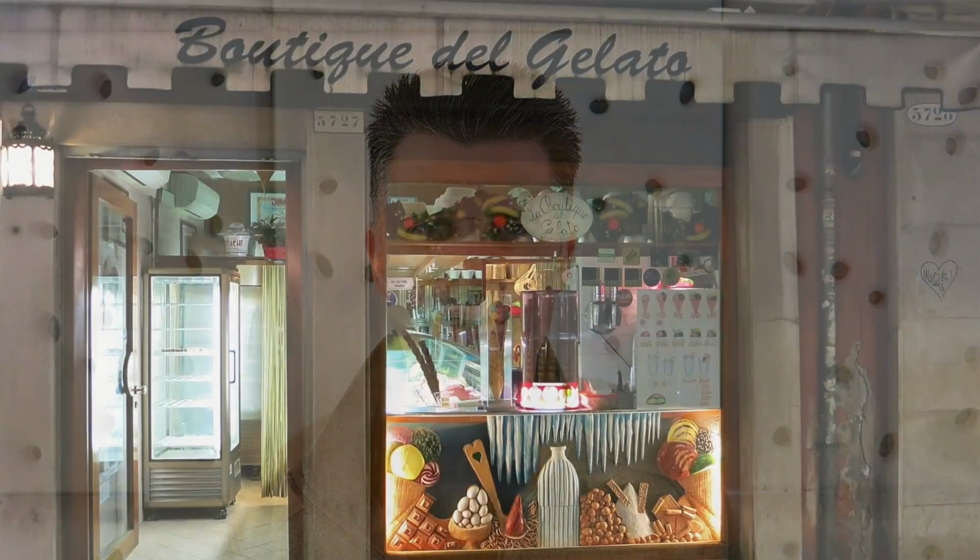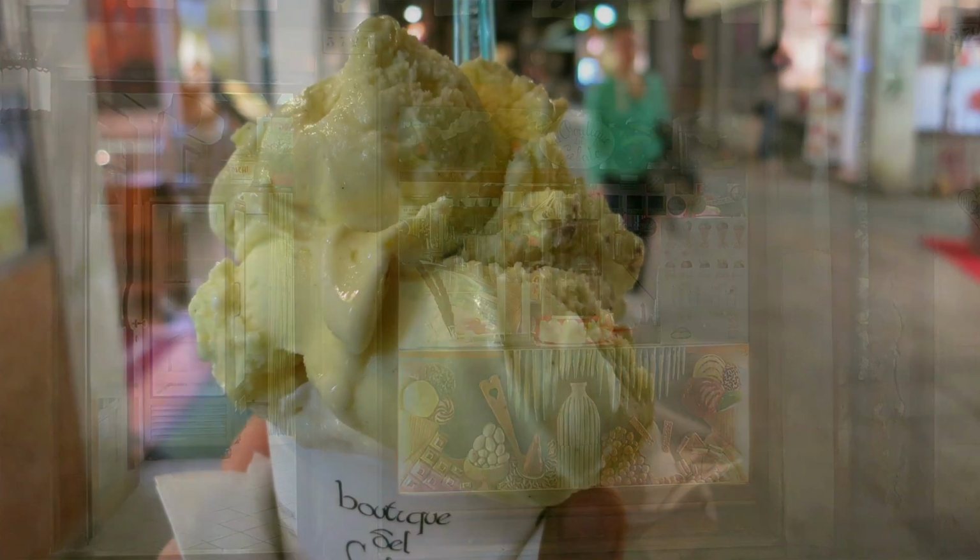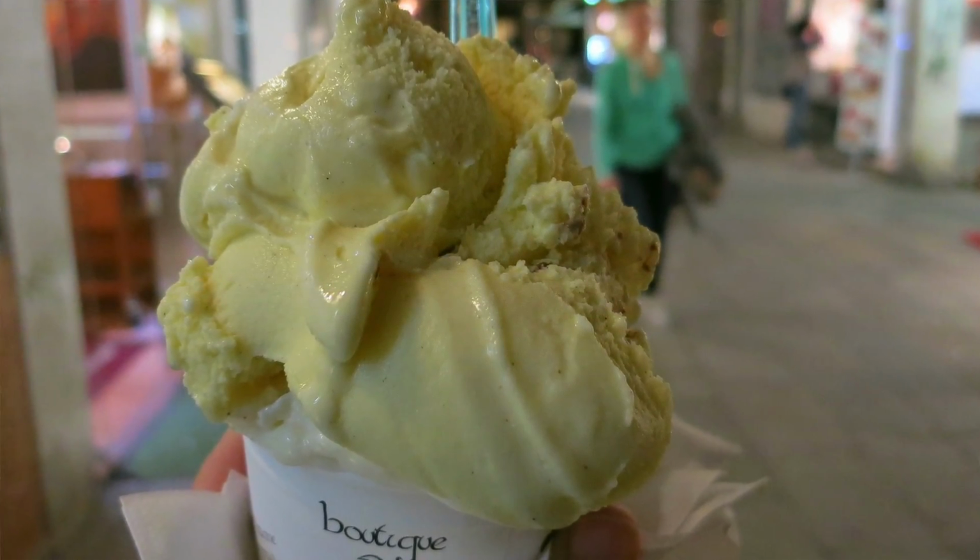And this week's recommendation, sticking with the Venice theme, we highly recommend La Boutique del Gelato. It's the best place in all of Venice to get gelato. In fact, it's one of the only places that actually make their gelato on site. So if you want more information about La Boutique del Gelato, click here.